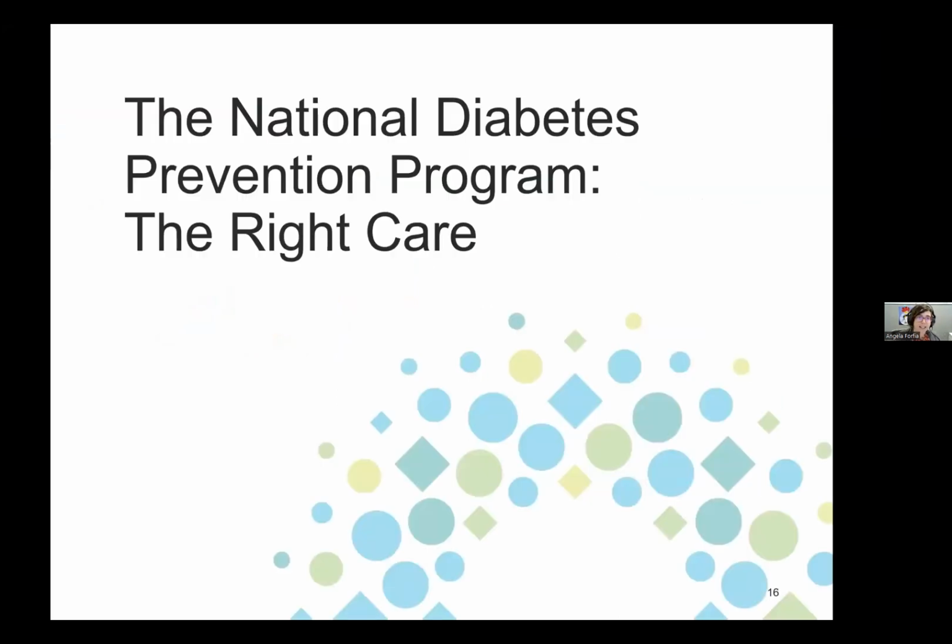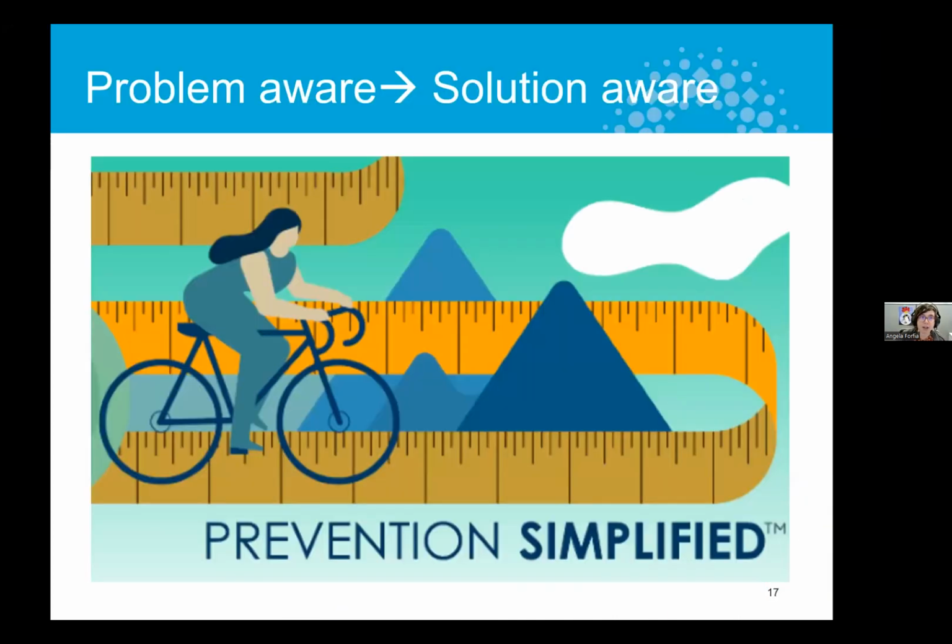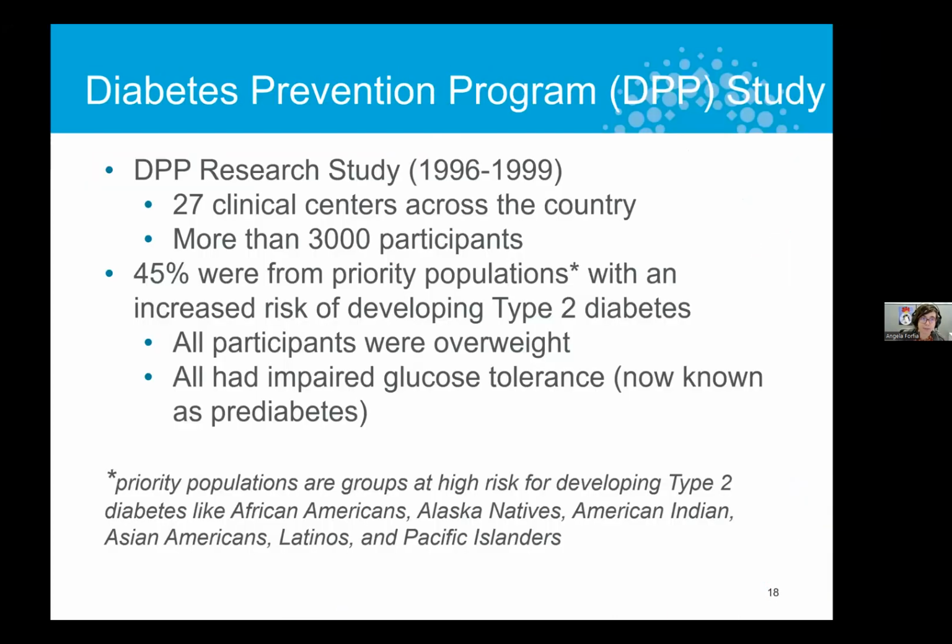So what is the National Diabetes Prevention Program? I'm going to walk through some of these slides to give you the history of this program and where it is today. The National Diabetes Prevention Program started way back in the 90s. It really is way back at this point. From 1996 to 1999, there were 27 different clinical research centers across the country.